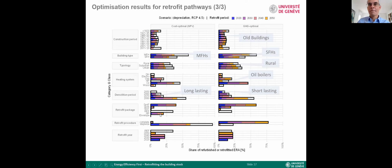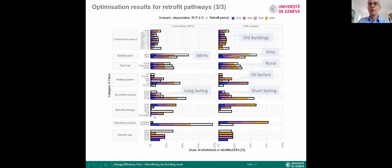heat pumps only. So this is something I didn't show you in the beginning, but we also considered that. Heat pumps only come in very strongly in the cost optimal case, so that without doing the envelope, right? They don't at all come in if we go for the greenhouse gas optimal. There we would always do it together with the envelope. However, the envelope alone, without improving the heating system, doesn't occur in either of the two approaches.